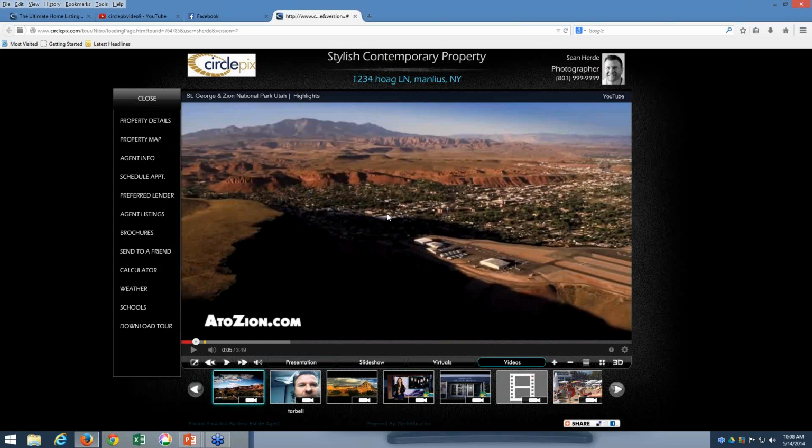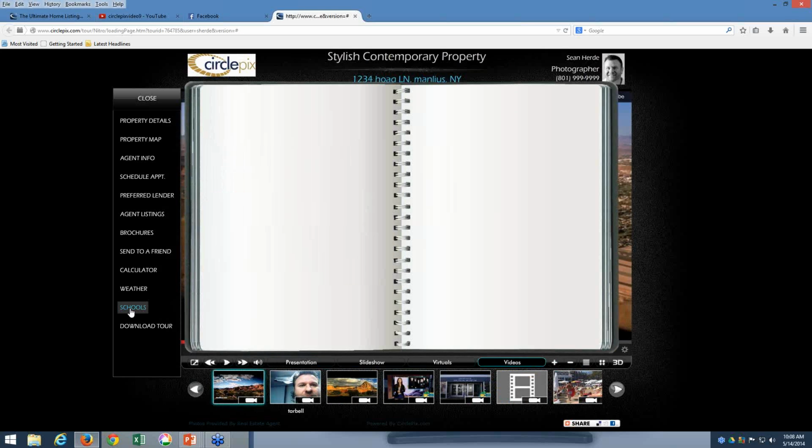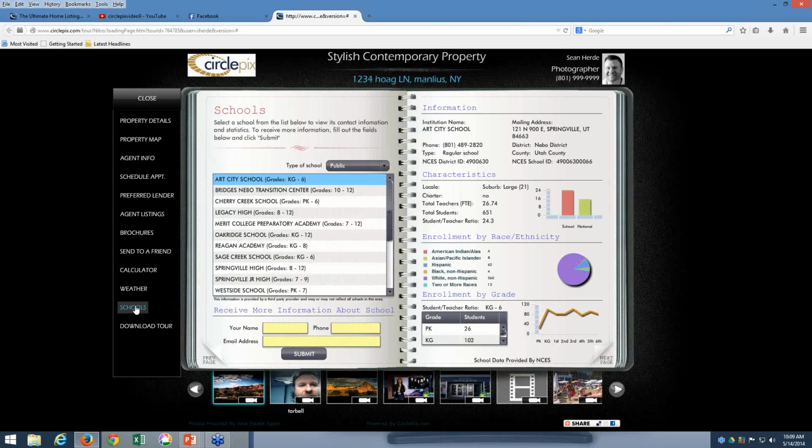Now, like I said, most of them are automated. And let's look at some of these things. Let's take schools, for example. If I click on schools right there on the left-hand side, it brings forth this information. Let's say that Wilbur Duncan was looking at your property. Wilbur Duncan, he has 8 kids. He's just got all these kids, and he's concerned about the schools in the area. So Wilbur wants to know more information about the schools.